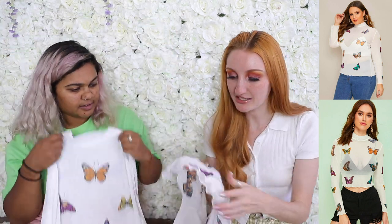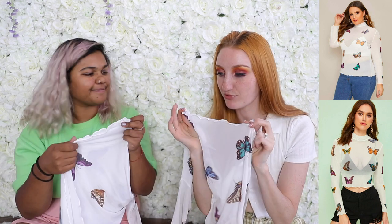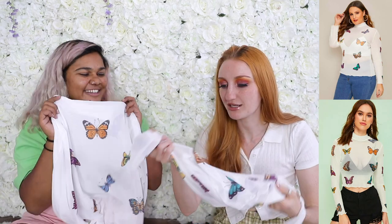But they both have lettuce trim on the bottom. I know, it's very pretty. I love lettuce trim. So that's really cute. Interesting though that they don't have a cropped option in the plus size section. Personally, I would have liked a longer one. I like tucking it in. I love tucking in these sorts of shirts. So that's a shame for me. But fabric, everything, quality, pretty much the same. Feels really nice.